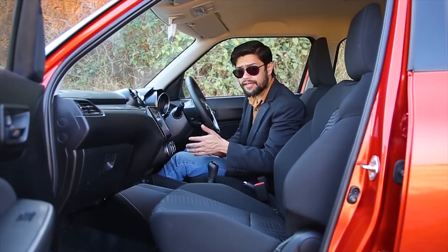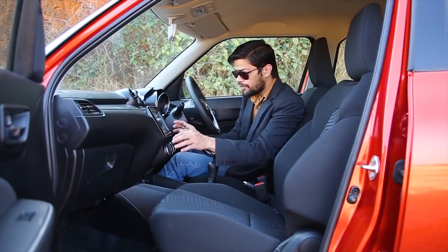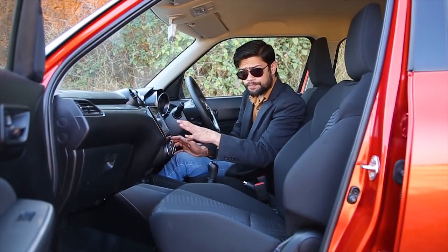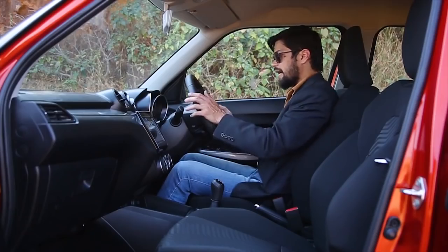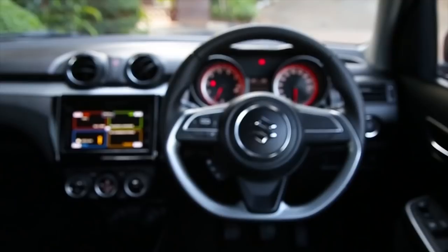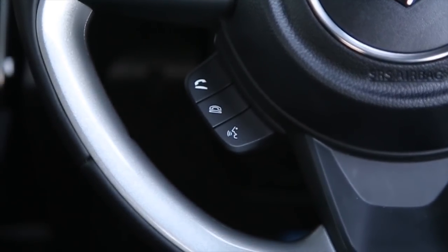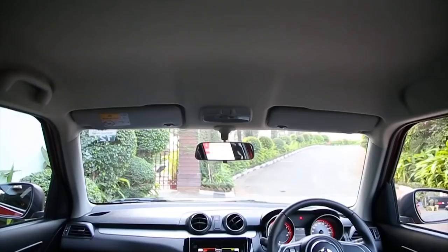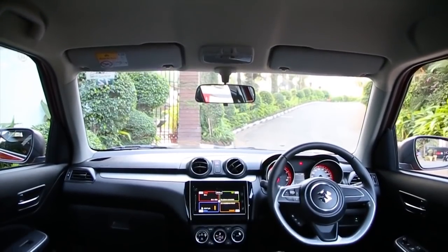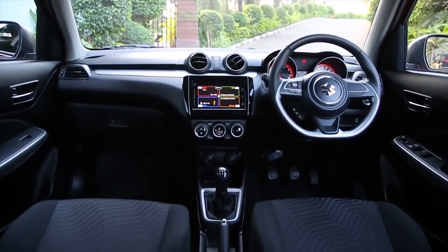If you opt for the lower variants, what you will get is a standard single DIN unit. It's a non-touch display, so you'll get a simple display which will just show you basic details. And if you talk about the steering, again you've got a flat bottom steering wheel, and it feels good to hold. It's got a chunky feel to it. You've got the telephone and audio controls on the steering wheel. The instrument cluster, again, is a digital and analog combination. Overall, in terms of features, when you look at it from a driver's perspective, the Swift offers all that you can expect in this segment.